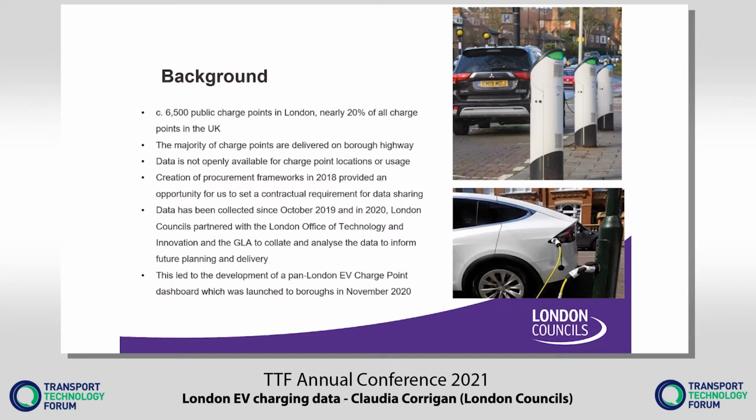Spencer mentioned in the introduction that back in 2017, as part of a joint bid from London Councils, the GLA and Transport for London, we secured just over £13 million in funding for the GOLCS programme. That funding was provided to support borough delivery of on-street residential charge points. To support boroughs in procuring those charge points, we worked closely with TfL and created a brand new procurement framework for London boroughs to use to procure charge point suppliers.